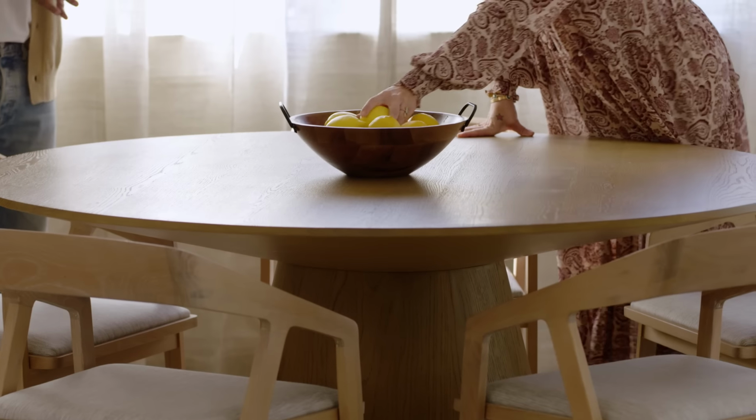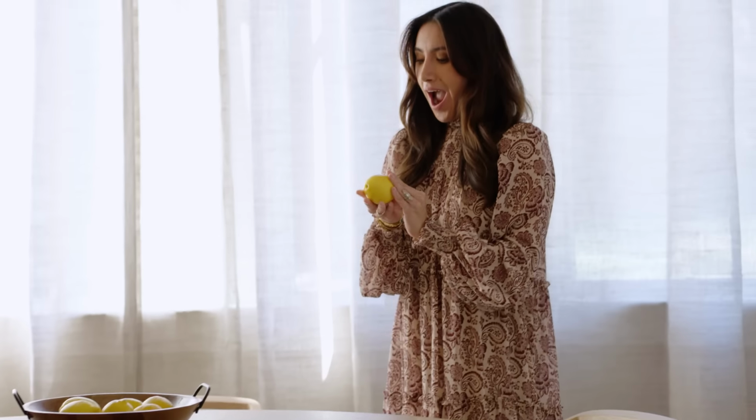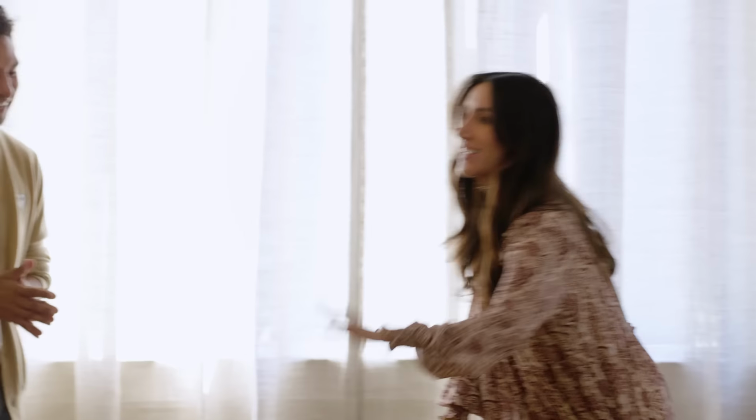Is that my bowl? I found it in one of the cupboards. And are these lemons from our tree? It's from your backyard. They're organic. Oh my God, we're a real family. This is so exciting. We're adults.